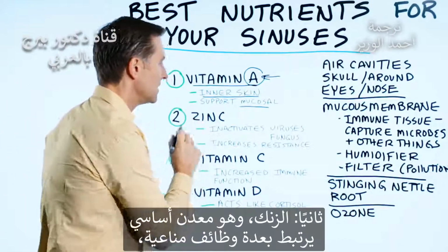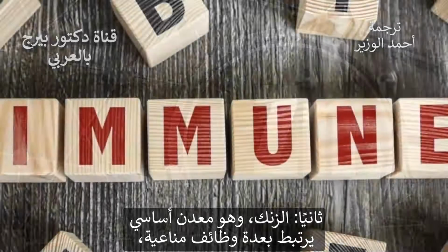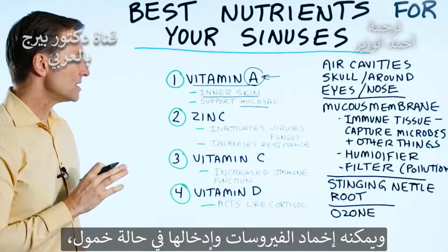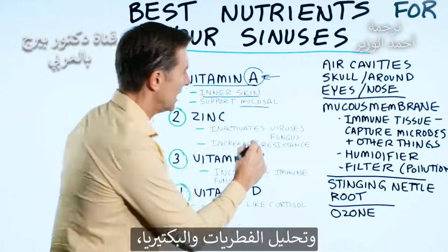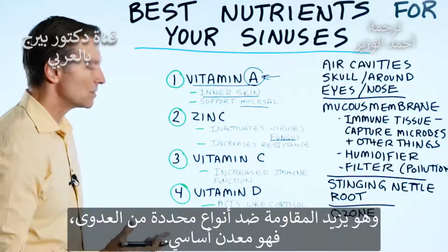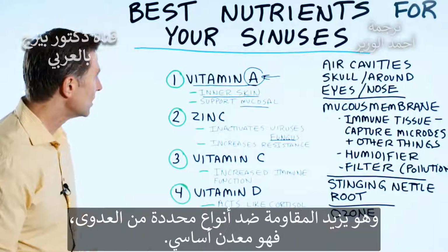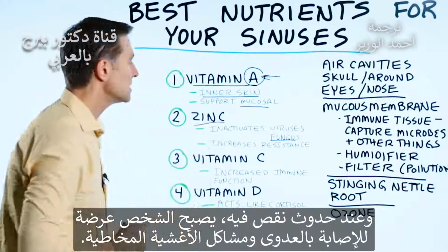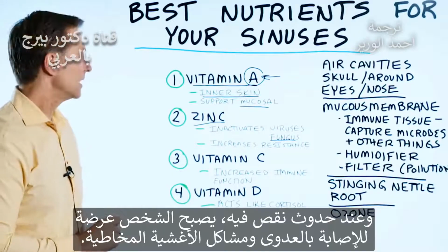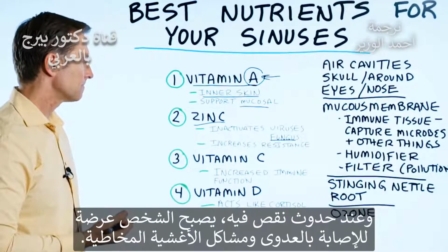Also, zinc. Zinc is a real key mineral. It's involved in so many different immune functions, but it has the power to inactivate viruses and put them back in remission and dismantle fungus and bacteria. It increases the resistance to certain infections. So zinc is a real key nutrient. If you're deficient, what's going to happen is you're going to be more susceptible to getting infections, and you're going to have more problems with the mucous membranes.